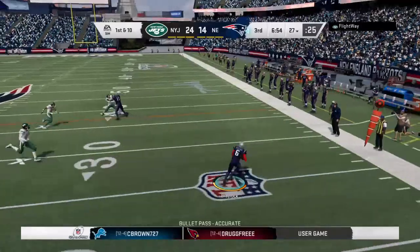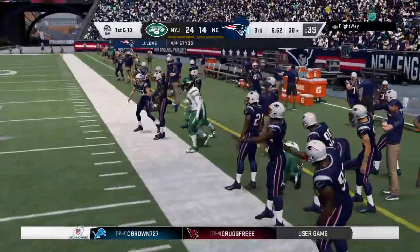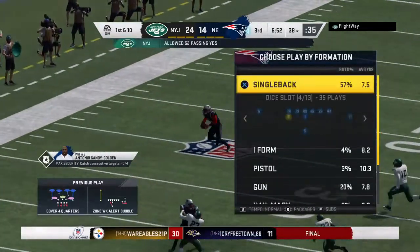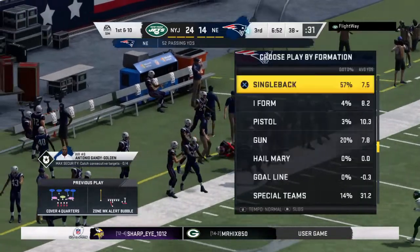Pretty big deficit, though. We'll see what adjustments were made in that locker room. And I never wanted to make something more important than it actually is, right? I don't want to create more hype than what is there. But I'm doing it, though. This is a really important drive.